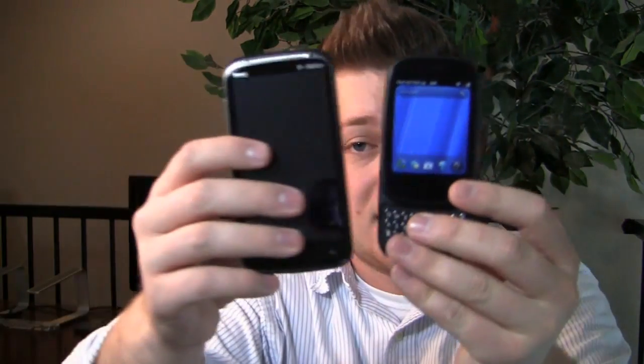QWERTY keyboard, still a full QWERTY keyboard despite the size, but it's a pocket-sized device, especially when you compare it to something like the HTC Sensation. Much difference in the size, or a lot of difference in the size. Is this a device for you? Should you go with something like this, or should you go with a more conventional device like the Infuse 4G, if you can even call that conventional? We'll find out more in the review.